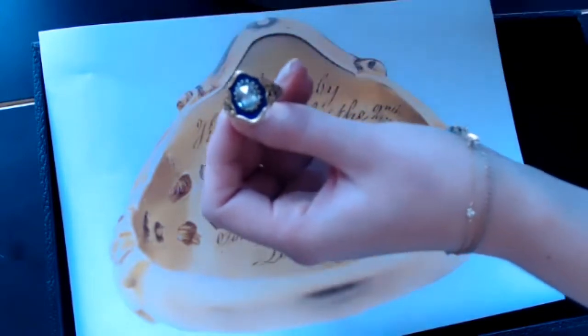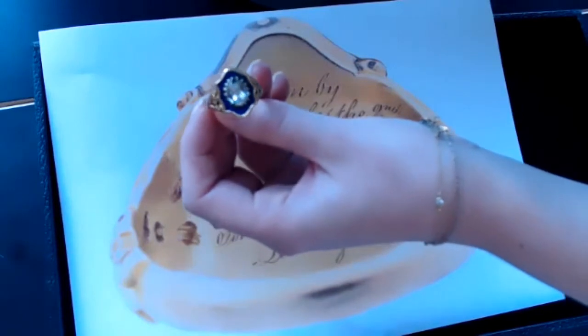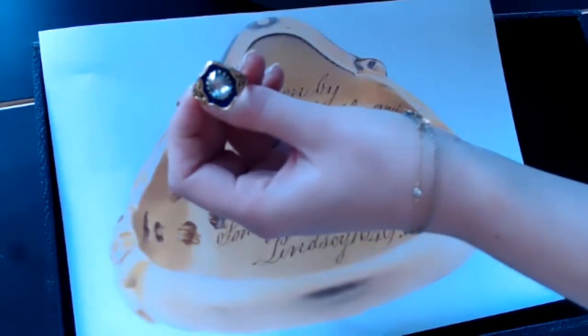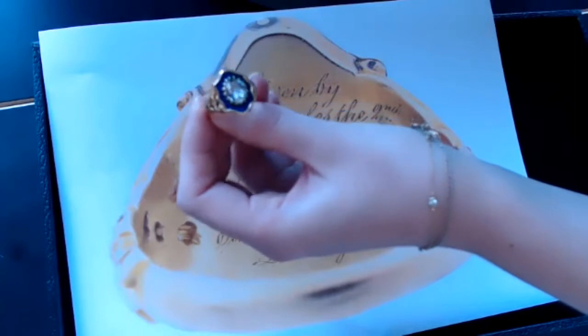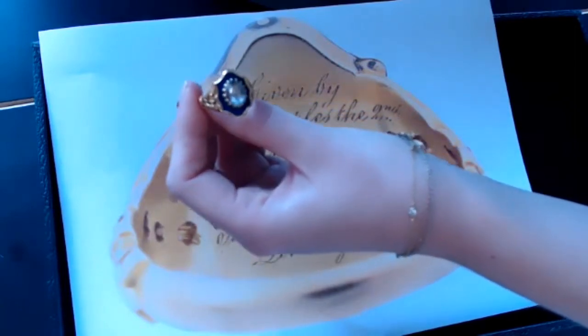Obviously, this would have been witnessed by his son, Charles II, and subsequently the diamond was given. Now, it's been mounted in a later setting, as you can see from the blue enamel and the design of the ring.